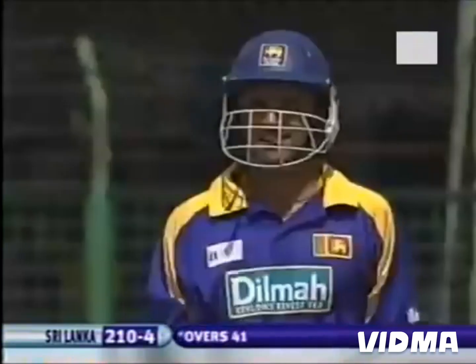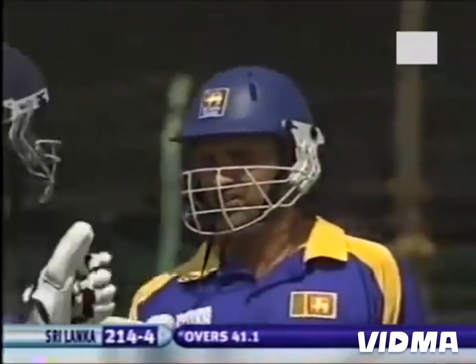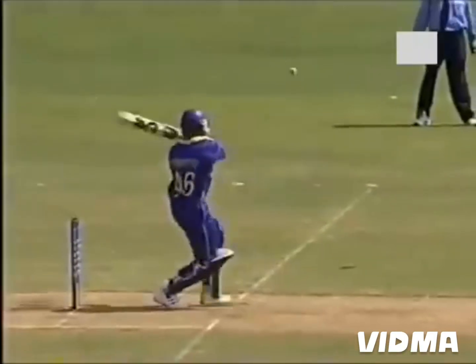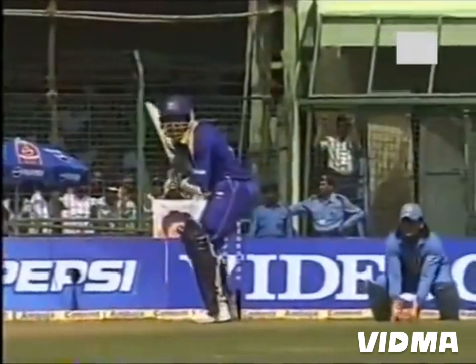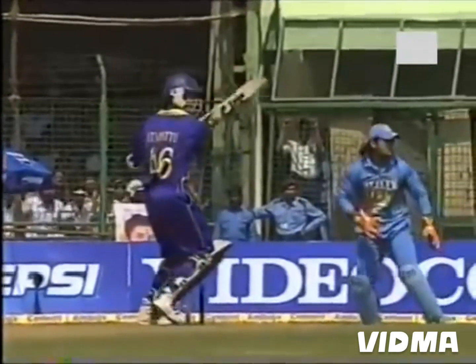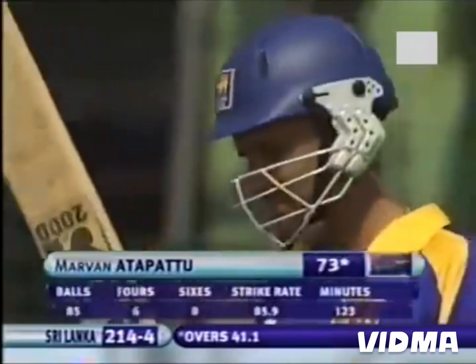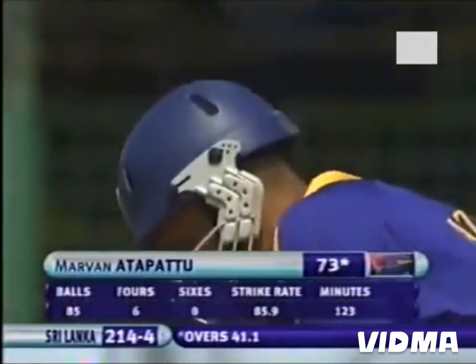That's a very good shot from Marwaan Atapattu, fractionally short, but he got himself into excellent position. Good start to the over. Gentle loosener from Irfan Pathan. You can't afford that in the slog overs. Always puts pressure on the bowler when you start the over with the boundary.